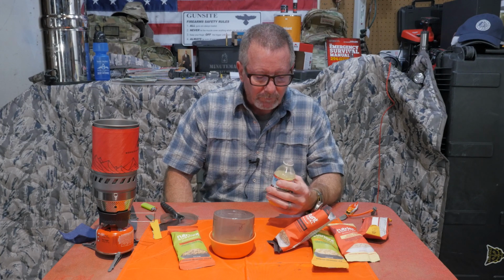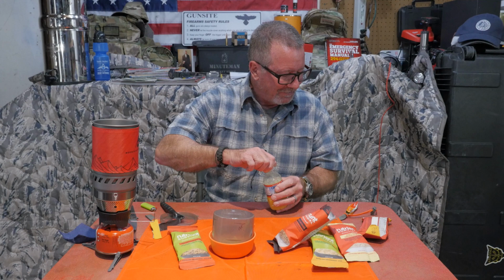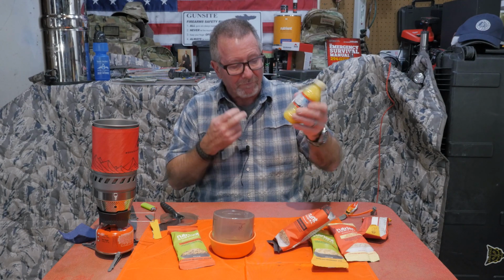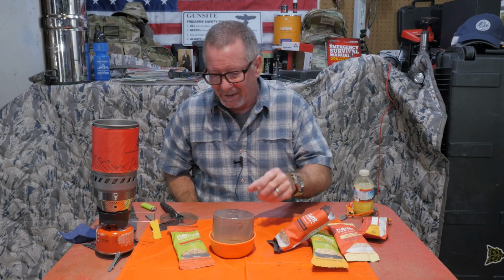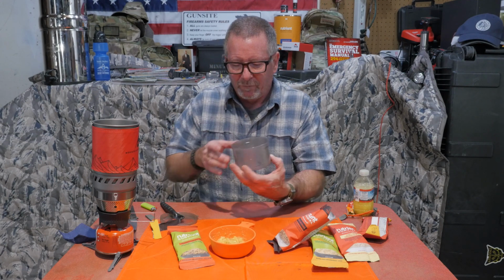Kind of tangy, citrusy, citrus orange. I mean, tastes good. And definitely kind of wet my mouth after the chocolate dry crunchies.